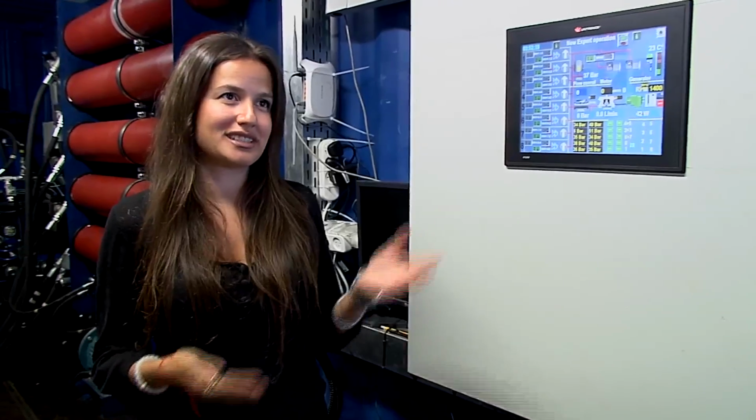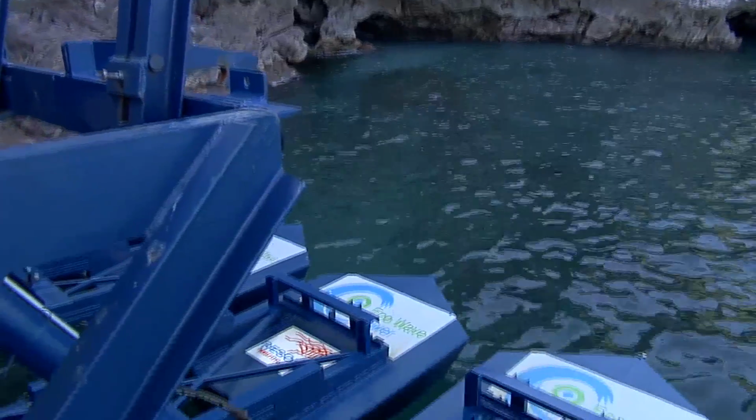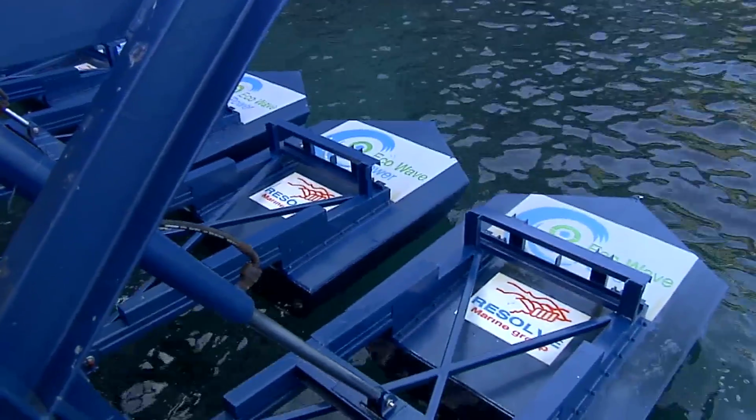And most importantly, this is the system that is responsible for transmitting reliable, clean electricity into the electrical grid of Gibraltar. We attach to existing structures, as you can see here, and it's really easy to maintain. We don't need any divers, we don't need any boats. Even though we're a wave energy company, we don't even need to touch the water.